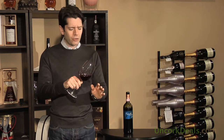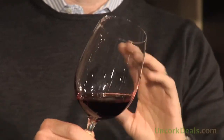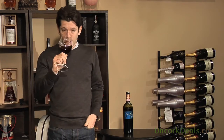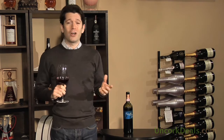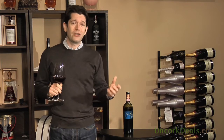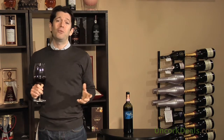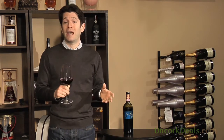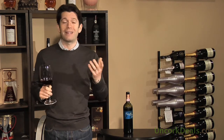The color here is interesting. I know it's tough to pick up on camera, but there's certainly a transparency to this. It doesn't look like there's huge concentration in terms of its appearance. On the nose, pretty straightforward. I mean, we're talking about red cherries here, maybe a little bit of tart raspberry, maybe a touch of wood, but not too much. The Sangiovese for this wine was partially aged in wood for 8 months, so we're not expecting that big vanilla spice, that kind of thing.